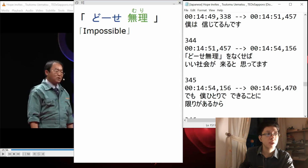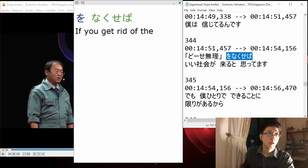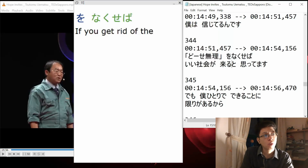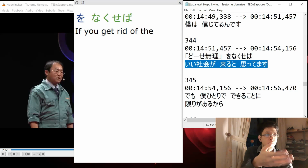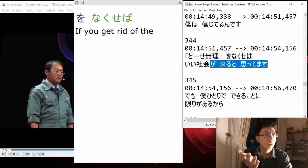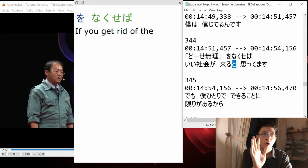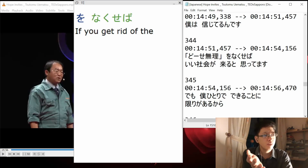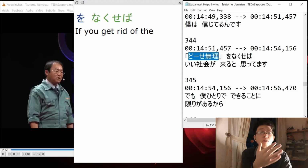Okay, where's the subject here? No word. Okay, so I think this one is it, right? Nakuse ba means to get rid of something. Okay, so this is actually something that I can decipher here, right? So a good society can come forward. I think a good society will come forward, right? So it will come forward if we get rid of saying, anyway, it is impossible.